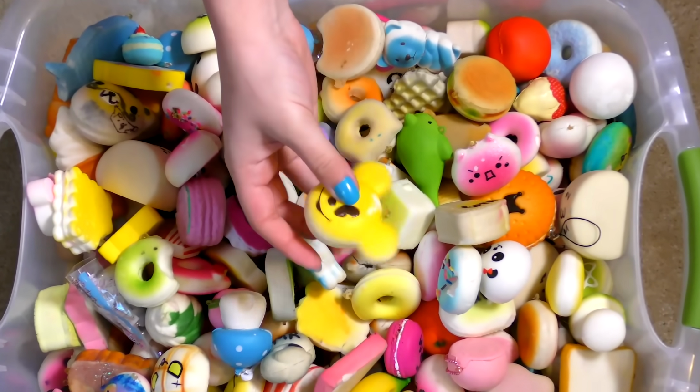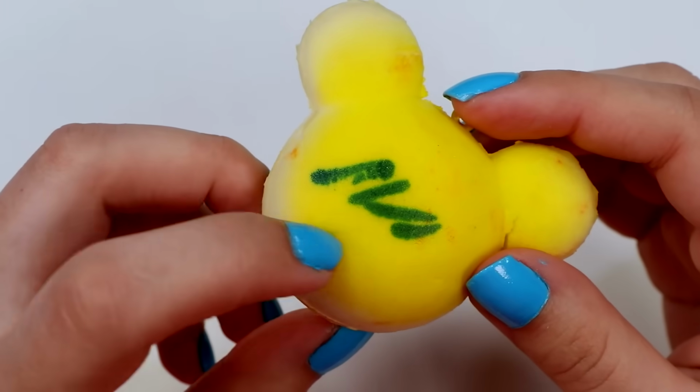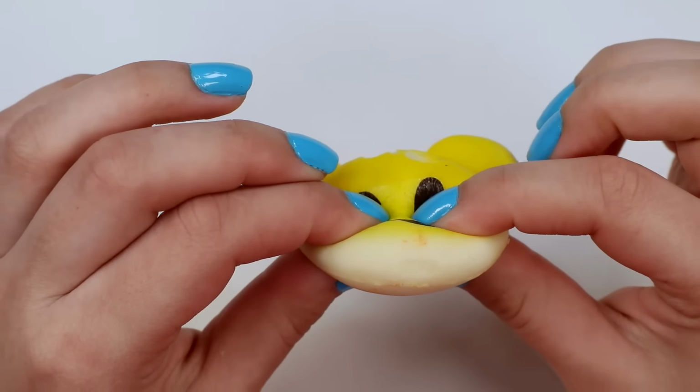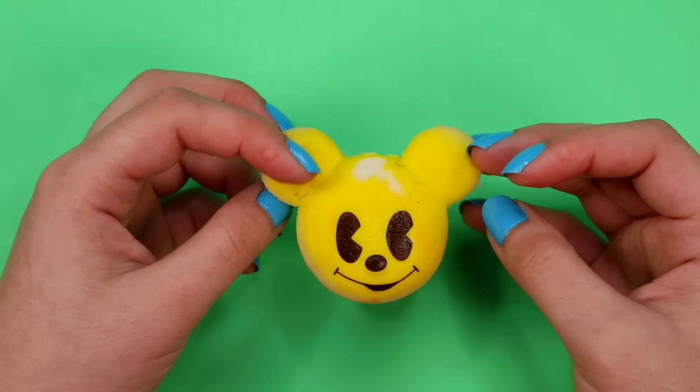This fluorescent yellow Mickey Mouse knockoff head. I would have never picked this one. It's small, dirty, damaged, ugly. Chill out. Also, it makes me a little uncomfortable. There it is again. We're 2 for 2. Why is it just a head? Is it a cookie? It's a head.